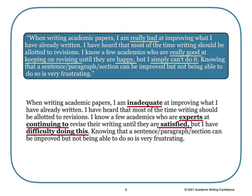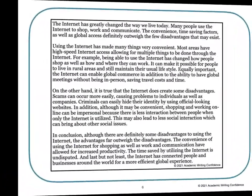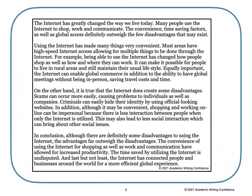As you can see, even just changing some of the vocabulary can improve your writing. But we know that there are other ways that we can use to improve and revise our writing, so let's move forward. Now, this is an essay that I had written for another video talking about the advantages and disadvantages of the internet. Even though I spent time trying to make this essay as clear as possible, there are still things that we can do to improve this. So let's do this together.